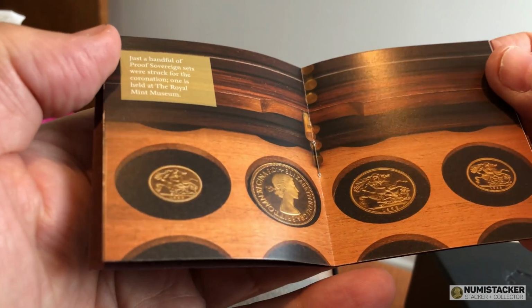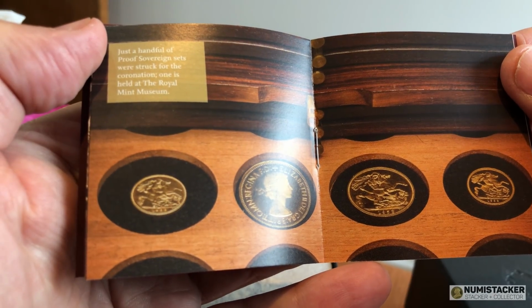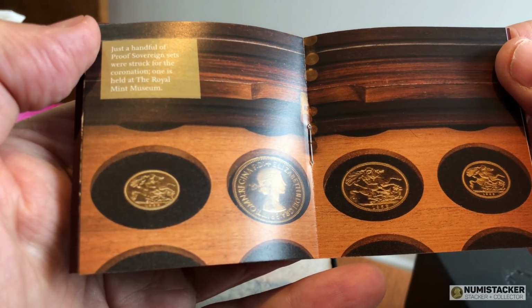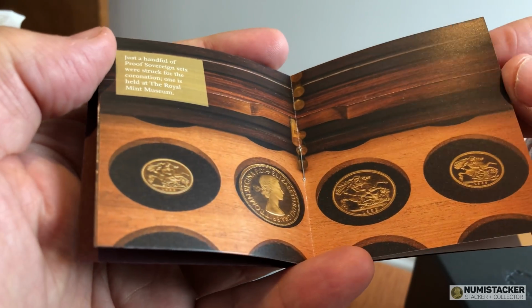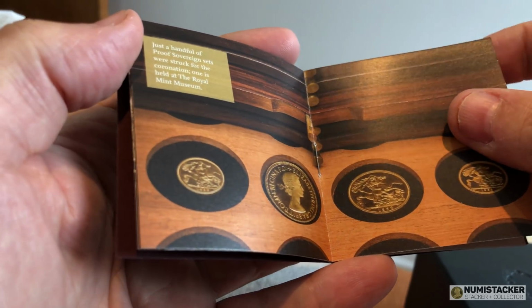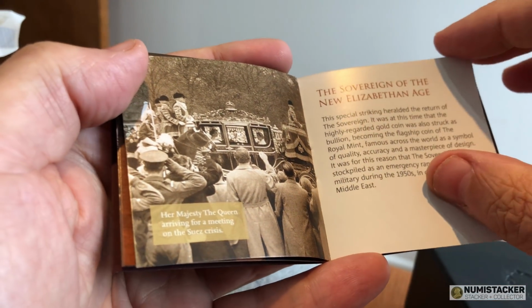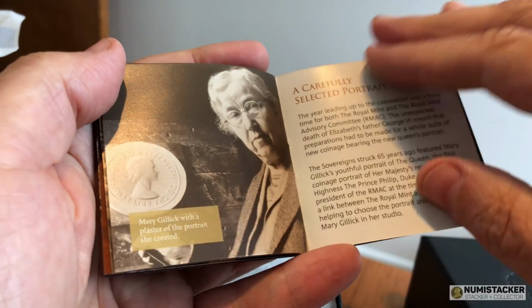the 1953 proof sovereign, of which there are only a handful in existence. They were produced specially and not for members of the public. There's one, I think, in the Royal Mint Museum, and this is a photograph of that one. Very, very nice. Love to have that in my collection, but I guess that's never happening. So a little bit about sovereigns.